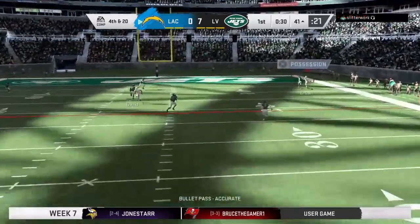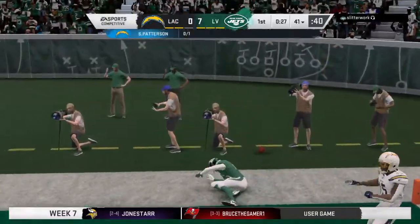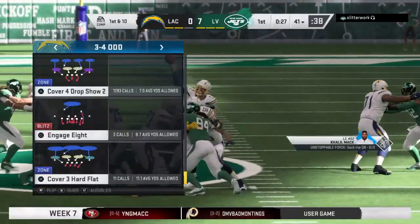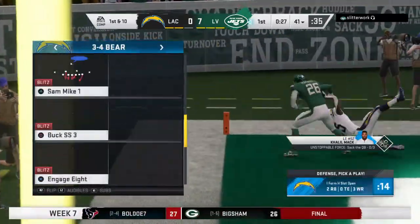Looking to throw, Patterson towards the end zone for Brown, and my goodness, this is incomplete. The 4th down play doesn't work for the Chargers, and the Jets are going to get the football back.